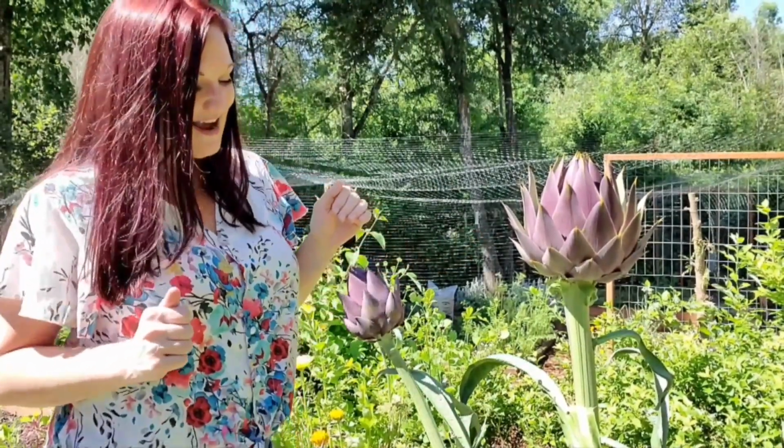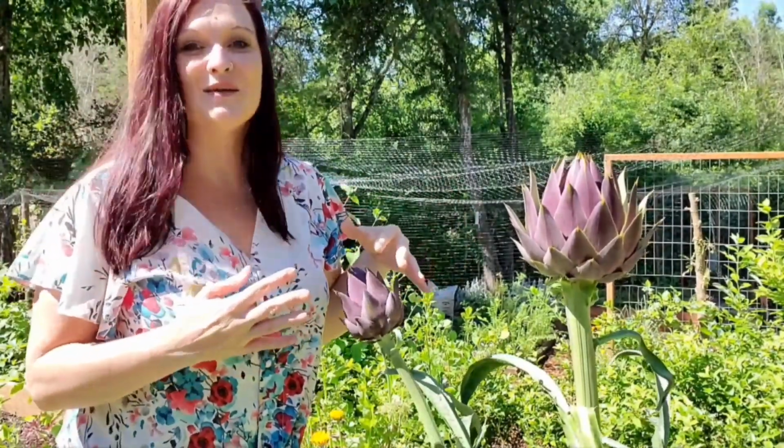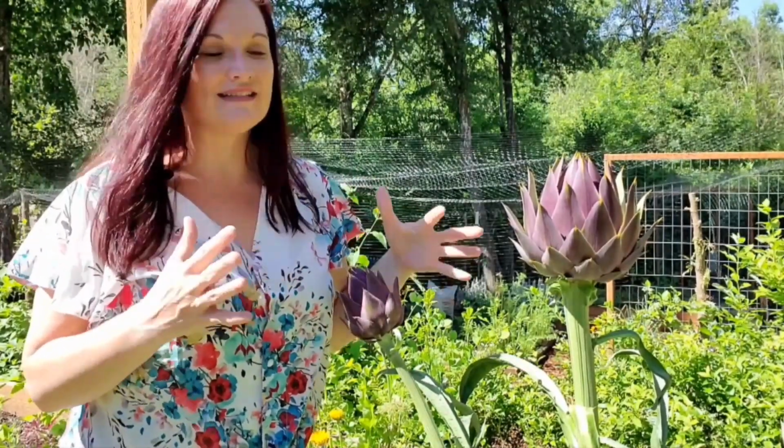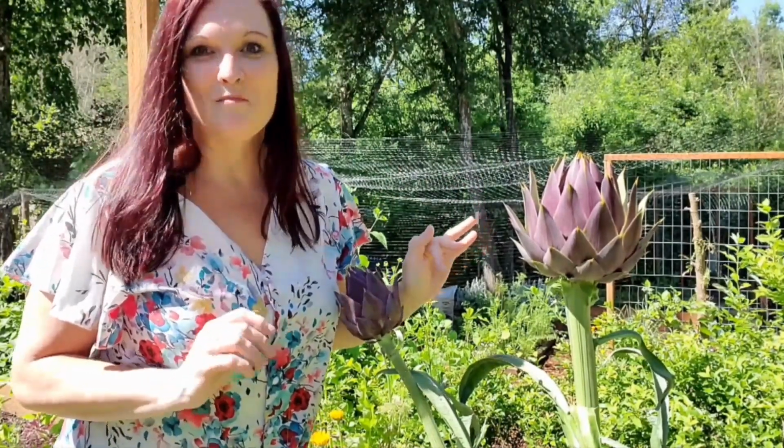I'm dying. I will definitely let one of these go to flower because one, I want to see what it looks like, and two, I want to cultivate the seeds so that I can grow some more of these. This has been such a cool new addition to the garden. I need more.